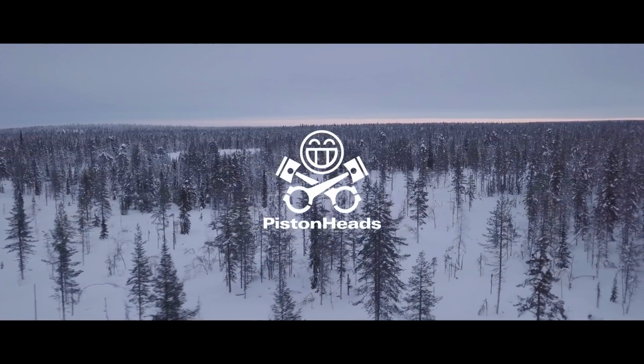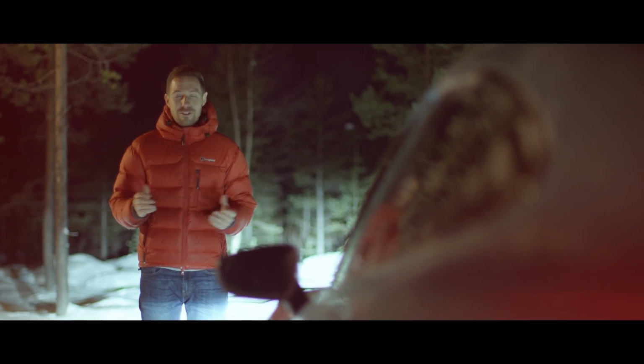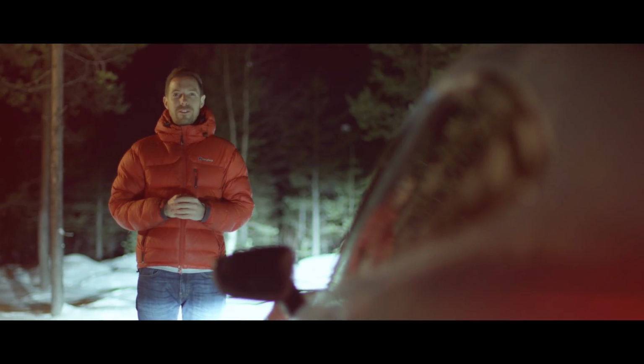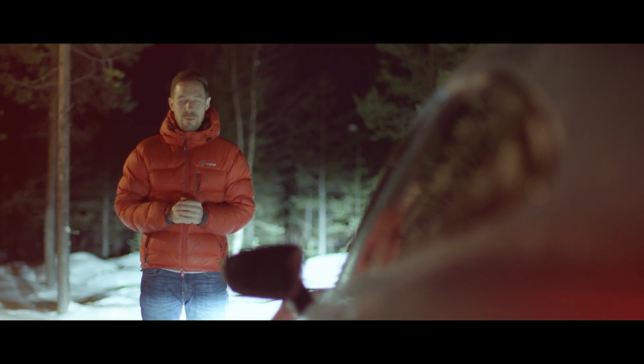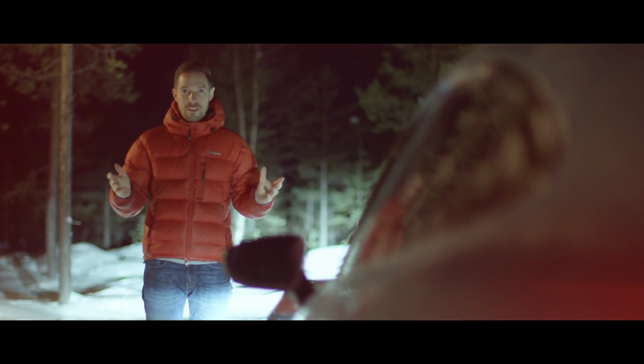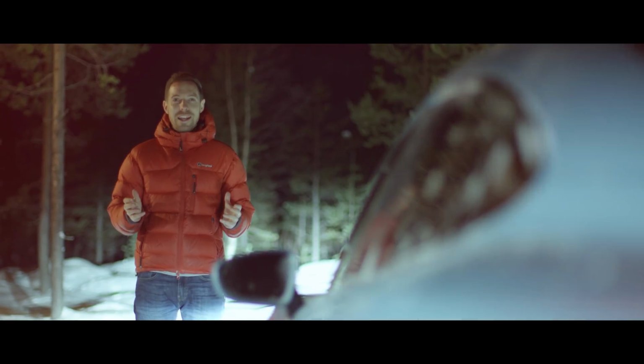If you're anything like me, you'll worry about electric cars. You'll worry if they can be fun to drive. That's exactly what we're exploring today. We've got a Porsche Taycan 4S, an electric car, and we're driving it on snow and ice, because if it's not fun to drive on snow and ice, it won't be fun to drive anywhere.